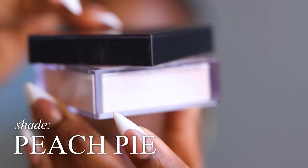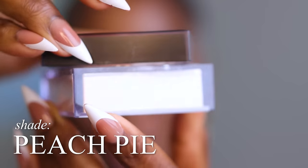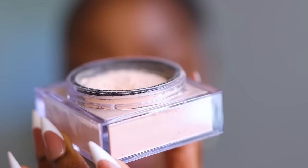This looks a little bit better. Looks a little bit better. We still need to deepen it more, okay? Huda Beauty launched their new loose setting powders where they took out the fragrance, which is so crazy because I enjoyed the fragrance. This is peach pie. I did not think that the peach would fit me, but it's so light that it works.